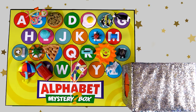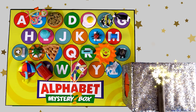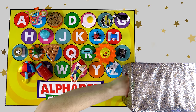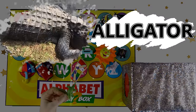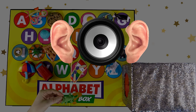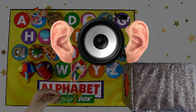I like that radio. I wonder what we'll find next. Let's reach inside my magic box and find a secret prize. I wonder what we'll find this time. What will it be? Oh, look, an alligator. Do you remember the secret? Each letter makes a sound. Turn on those ears, turn up the sound. Now we're ready. Let's say the word together.